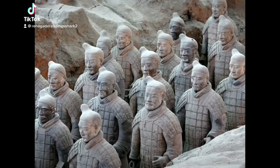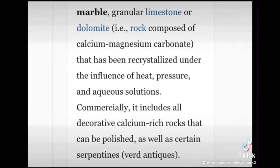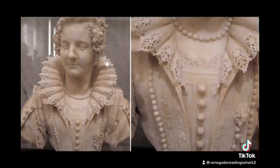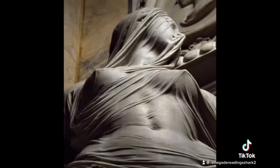Here you see the Terracotta Army, which is in China. It's an interesting artifact. Are these petrified soldiers? Possibly. Marble, which is limestone and dolomite, is metamorphic rock, and it has been recrystallized under the influence of heat, pressure, and aqueous solutions. So as we look at elaborate marble statues of the past, and just the intricate amount of detail in a lot of these statues, could people really sculpt this?